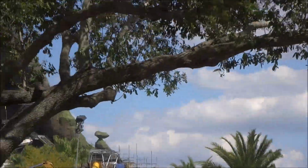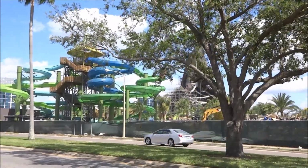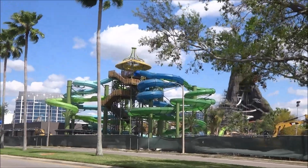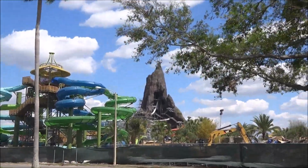As we continue to walk down Turkey Lake Road, I'm gonna pull back out, try to keep it as smooth as possible. Sorry about the shaky, as always. Little windy, little traffic here on Turkey Lake Road. Every day in Orlando, traffic everywhere.